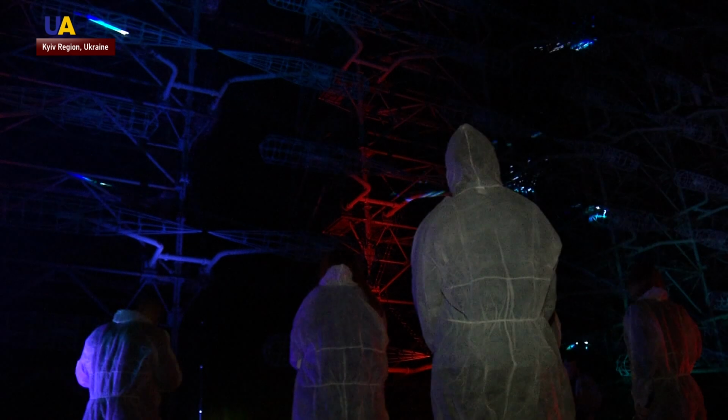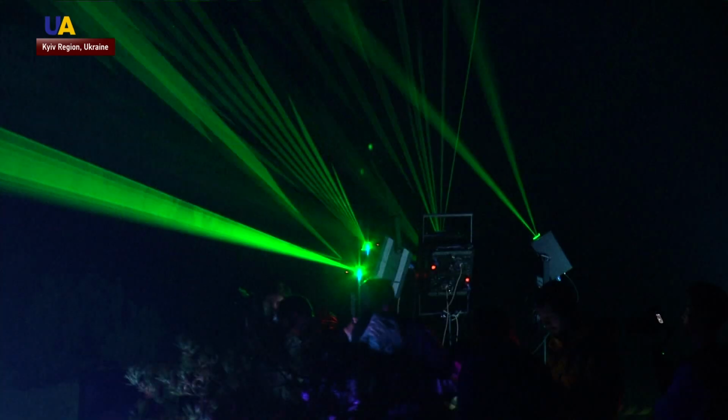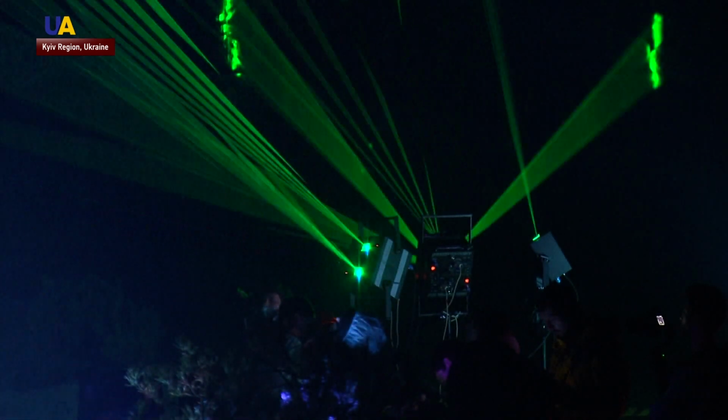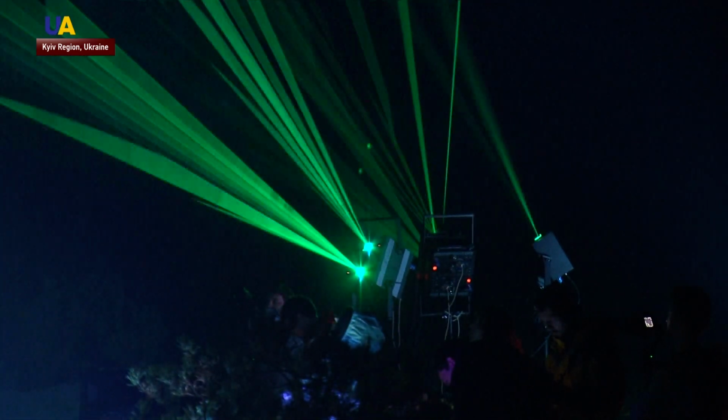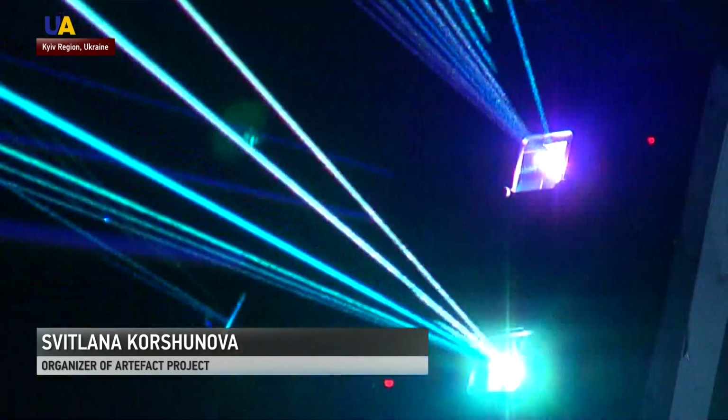For the sharp, repetitive tapping noise heard by radio amateurs worldwide since the mid-1970s, it was nicknamed the Russian woodpecker. Now it will also be known as the Chernobyl lights. We are now working to reimagine the very place of Chernobyl in the history of Ukraine, because all we knew was that we are the victims of Chernobyl.